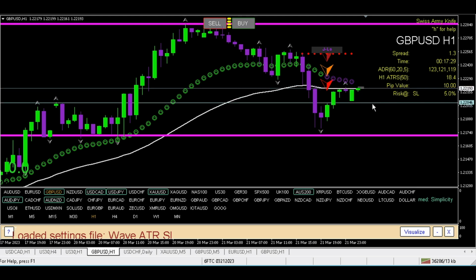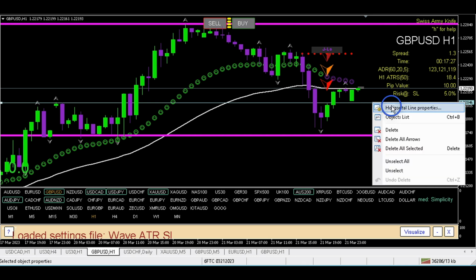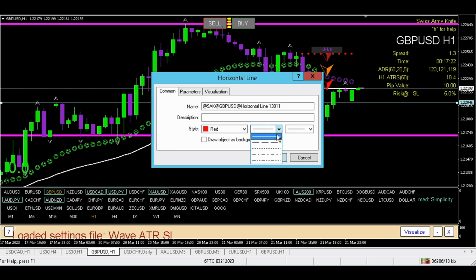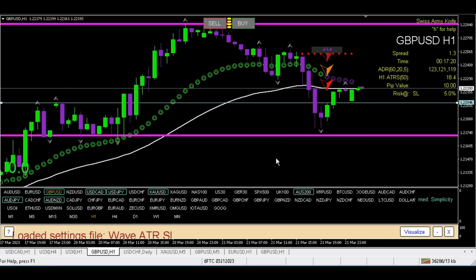I'm going to mark our little line up. Make it red and dotted. Perforated, if I can say that word right, perforated, to say, hey, when price breaks below here, I'm taking this as a sell. You have a couple of options.